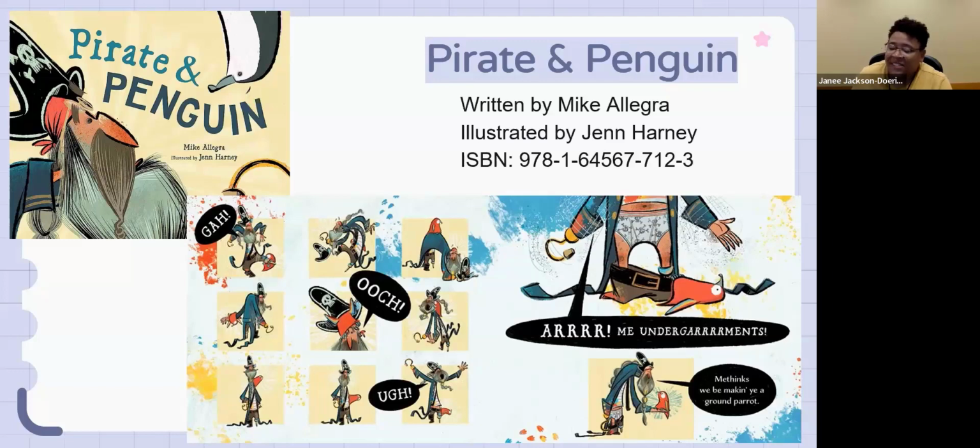So he basically asks if the parrot can talk, and he has the parrot try to repeat phrases like booty and batten down the hatches and army undergarments. And the penguin just says honk. And so the pirate is frustrated that this penguin won't talk. And the penguin walks the plank and jumps back into the water. But the pirate's like, "Oh my gosh, I need you. I'm sorry." And so he realizes that he's not a parrot. He's just a unique bird. This is great for a pirate story time or a Talk Like a Pirate Day themed story time.